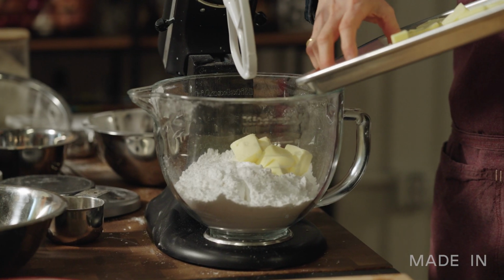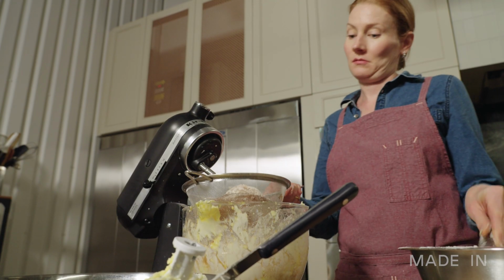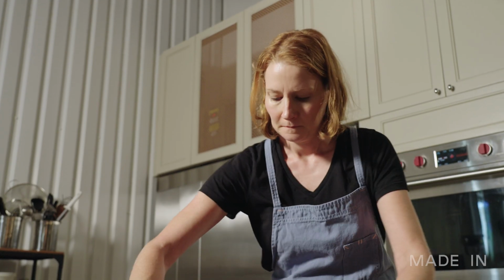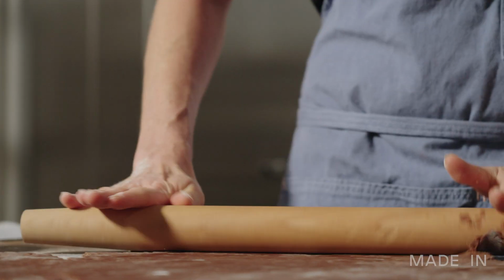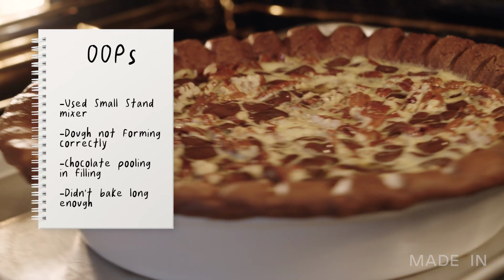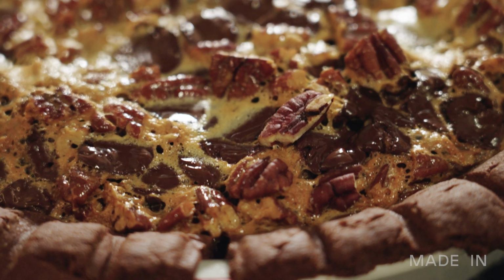It doesn't have a ton of information, but it's obviously laid out for restaurant production. I started working on the crust first. I didn't have an industrial size stand mixer, so I thought I'd just try to make it in my smaller 5-quart stand mixer. It definitely did not work. When I rolled it out, it was crumbling and falling apart, and I really wasn't sure if I was doing it right. When it started to bake, it looked kind of speckled with these pools of chocolate inside, and I felt like that was probably not what it was supposed to look like. I was worried about it. It was a mess, I'll admit it. I might have used a few expletives that day.